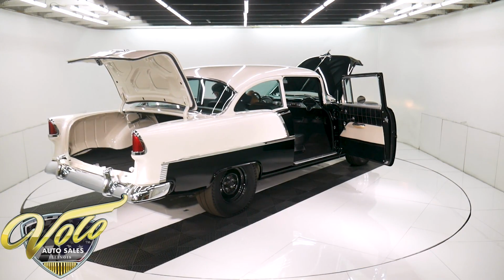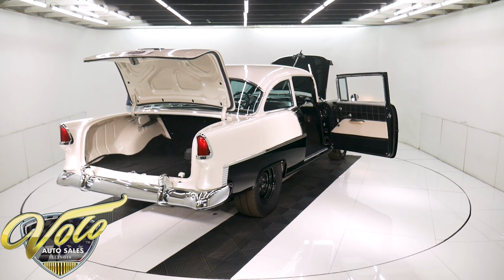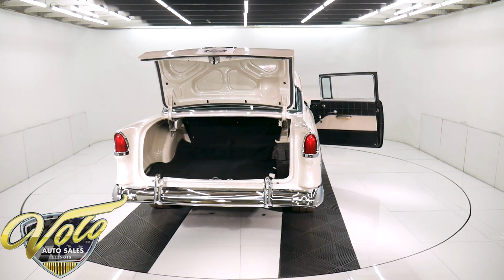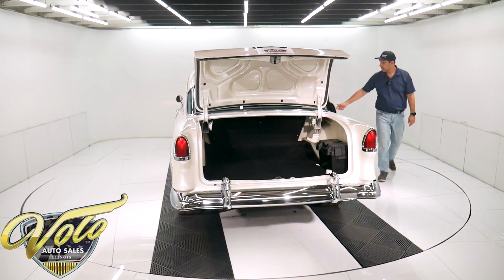Well, you get the idea. This thing's a beast. I'm noticing the door jambs are painted as nice as the outside of the car. And really, once it warms up, it idles down, sit and run on its own. It was like a different car by the time I got home.